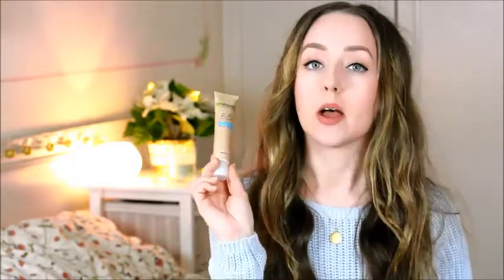Next up is foundation or BB cream, and I've actually basically only used this product for the whole year, and it is this Garnier BB cream for combination to oily skin, Miracle Skin Perfector in the color Light. I cannot live without this product. I absolutely love this BB cream. It has quite good coverage for being a BB cream, and it's very buildable, which I really like about it. But if you just use a tiny amount, you can also get a really natural, just a hint of color.